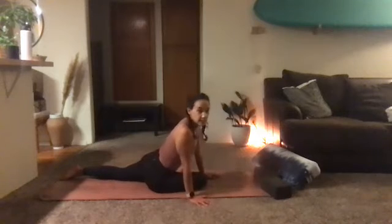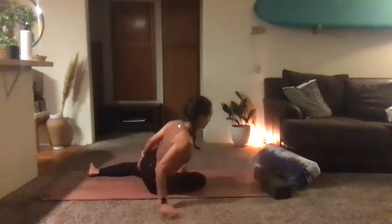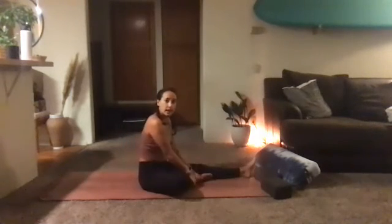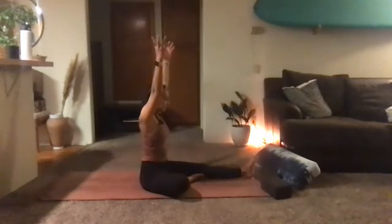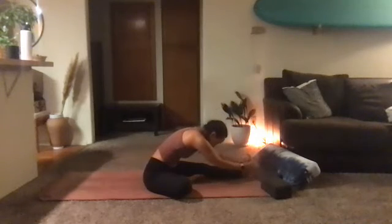Lean over to your right side and either use the whole strength of your leg or use your hand to sweep your left leg forward. You're going to keep the right foot glued into the inner thigh on your left side. Okay, take a breath in, reach all the way up. Exhale, fold yourself forward for your left side, for your back.